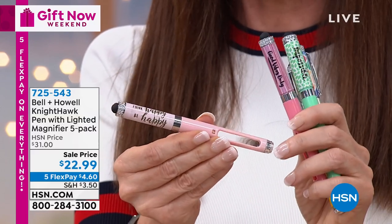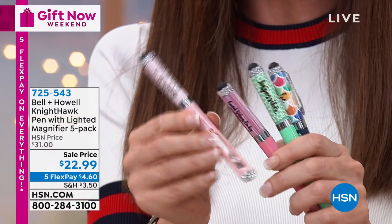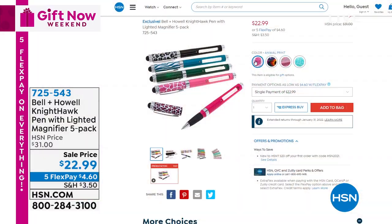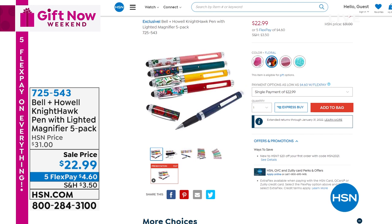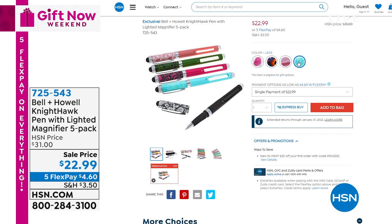This is the inspiration set. It's my favorite. I already got that one from my mama. And you get five. What a great gift to give anybody. That would make it $4.60 per pen. And each one comes with a replacement black ink, a replacement blue ink, a velvet pouch, and the batteries already included. There's the animal print option. The floral, it's so pretty and vibrant and bright. There's the inspiration, and then we also have it in lace, which really does look like this English lace on all the different colors. $4.60 on any credit card.